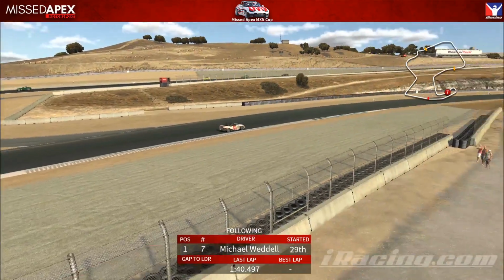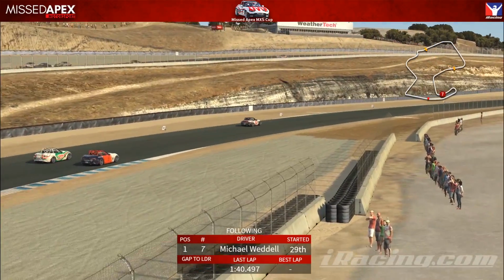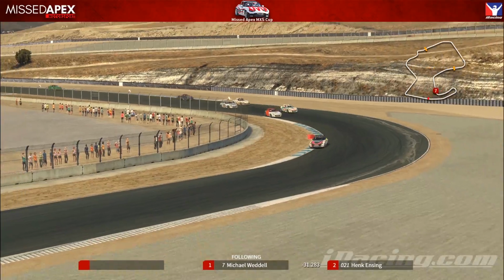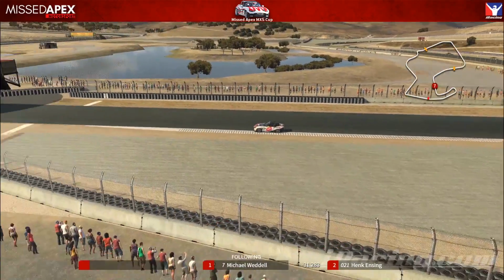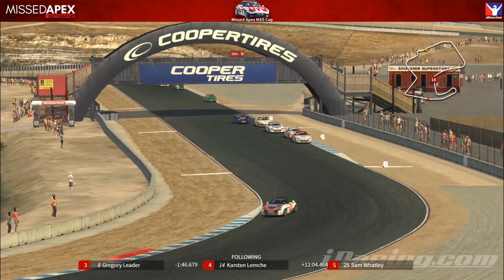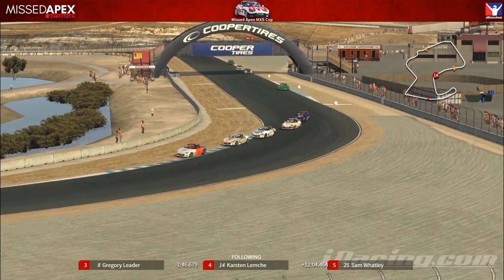Oh, Leader's got him back again, though. That was good moves from him. And then Watley is also joining in this battle. Yeah, look at this. They've just got 5 cars now battling over second place. So it's Hensing who still holds it, but Leader is going to be trying to find his way through very quickly indeed.